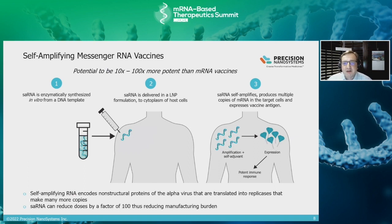Okay, so self-amplifying messenger vaccines. Why are we developing self-amplifying messenger vaccines? A lot of people have said, well, there are already messenger RNA LNP vaccines approved and in use. Excellent work, very impressive. But we're trying to illustrate the next step, and the next step potentially is that we could have 10 to 100 times more potent vaccines using self-amplifying RNA. The self-amplifying RNA, without getting into too many details, is enzymatically synthesized in vitro from a DNA template, in many ways similar to the mRNA synthesis.